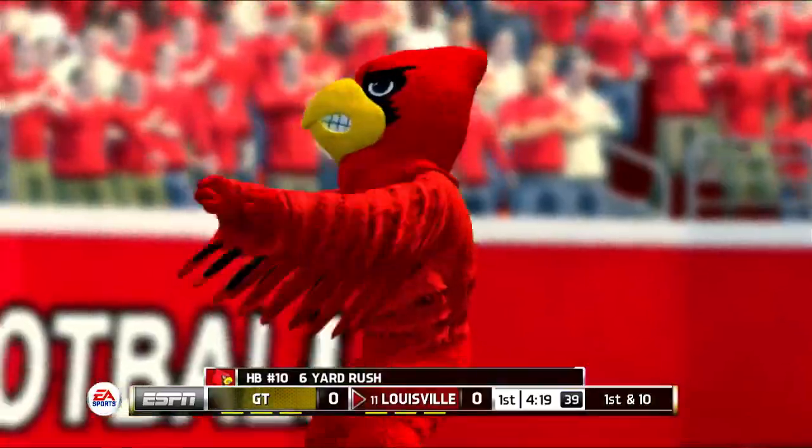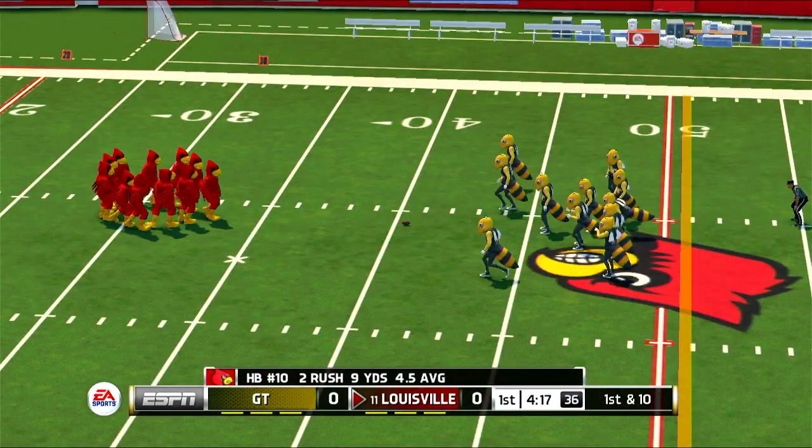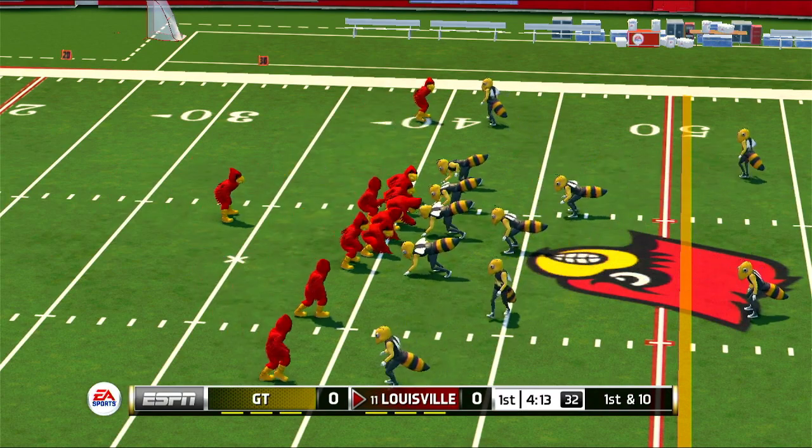Carries the ball for a nice gain. And they convert the first down on that run. And the key to that play is good blocking up front by the Hog Mollies. First and 10. Ball on the 40-yard line.